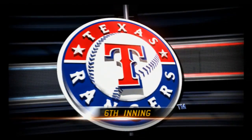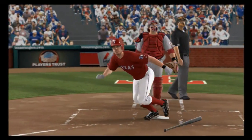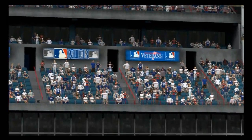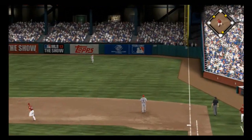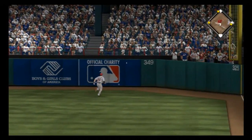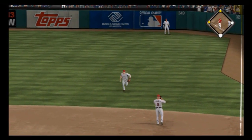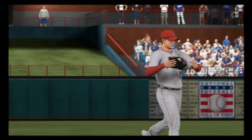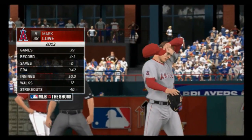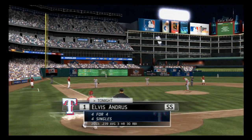Ian Kinsler will stand in yet again as we flash you back to the middle innings. This was a turning point here. A solo home run that was really one of the key at-bats of the ballgame to this point. Getting a few steps off second there. Now the pitch. Here's a ball hit pretty well and carrying to deep right. And that is down for extra bases as that ought to plate the go-ahead run and maybe another. Mark Lowe will come on and try to get out of this mess here as there are 2 on with only 1 away. Elvis Andrus.